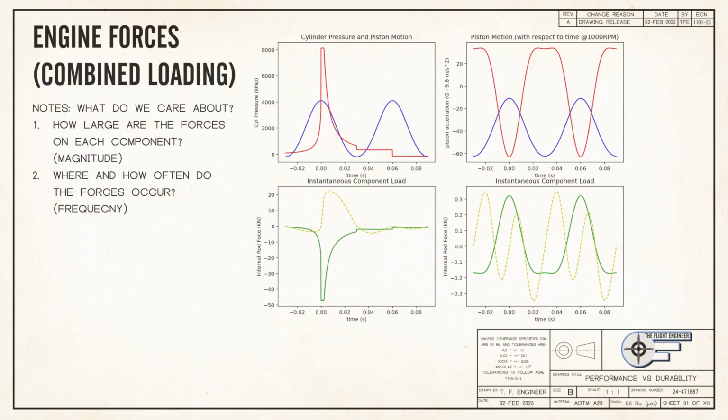For anyone wondering, yes, this is the theoretical principle behind primary and secondary engine balance. At some point, we will have to talk more about this as it applies to multi-cylinder engines and engine balance generally. In any case, the magnitude and frequency of the internal forces in the connecting rod are shown in green. The dashed yellow lines represent torque in the crankshaft and are even more complicated than the rod forces, but we'll leave them aside for now.